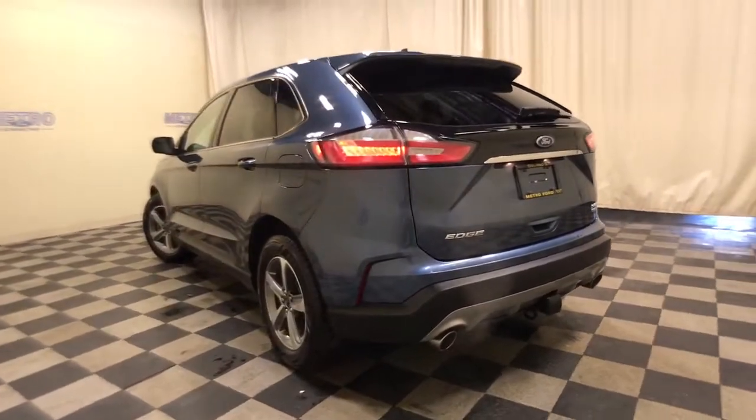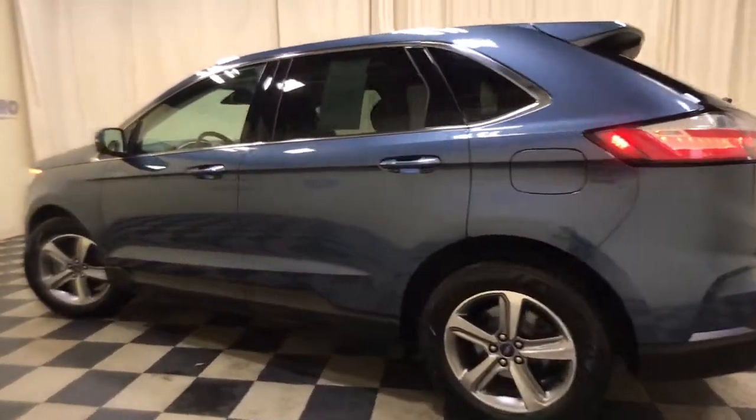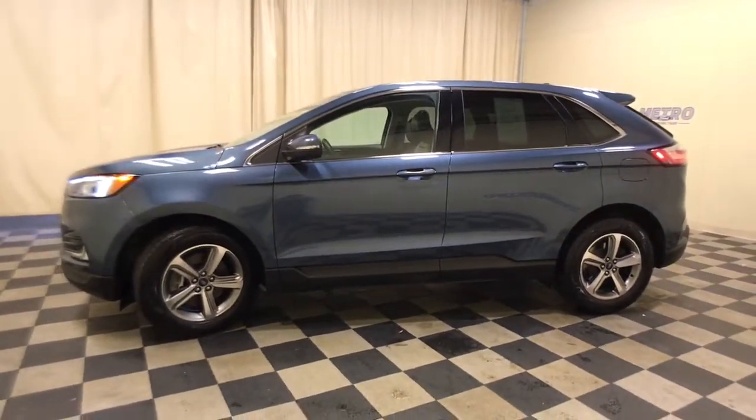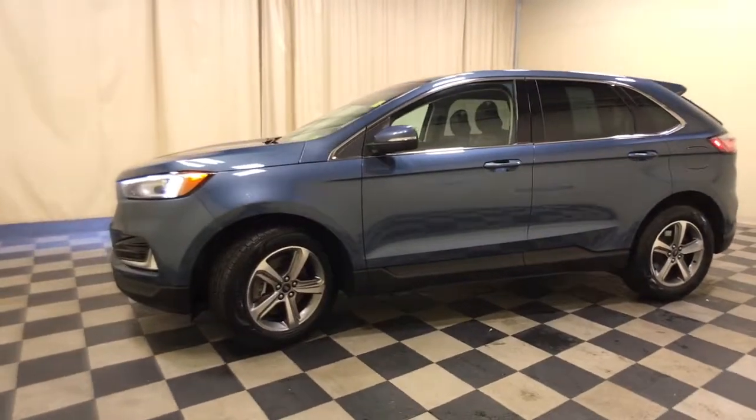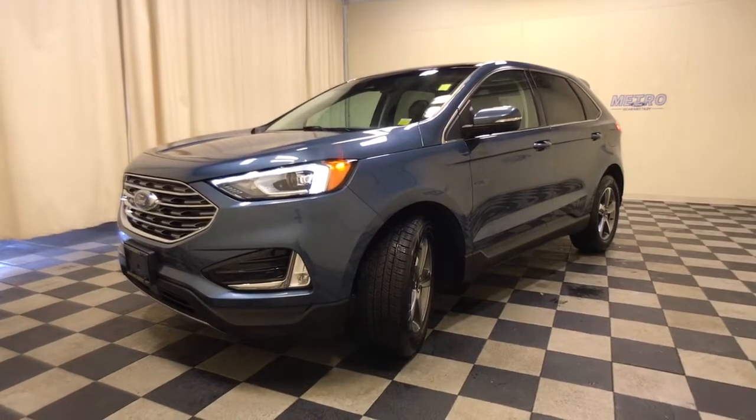These are just some of the great options this vehicle comes with: panoramic roof, hands-free liftgate, navigation system, keyless entry, adaptive cruise control, remote engine start, satellite radio, power passenger seat, fog lamps, aluminum wheels.